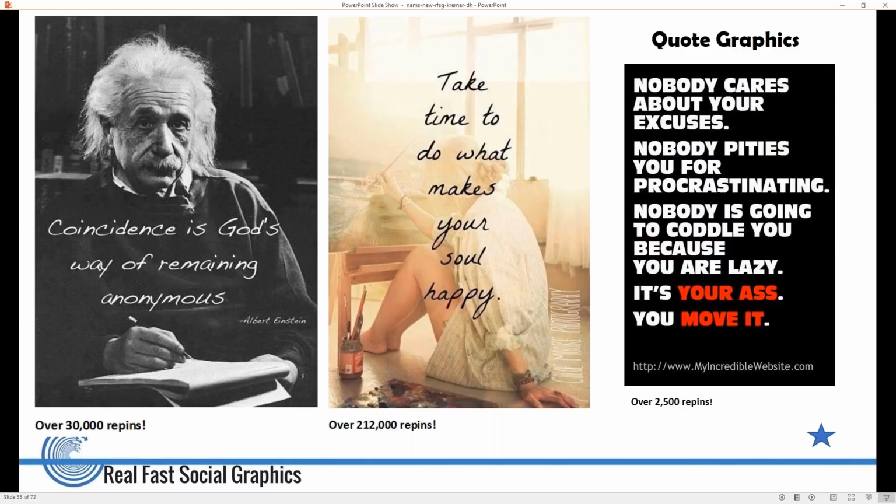And this other one is one that I created. It's all words, but it's a graphic. And so you can save word graphics like that, and people share it. 2,500 repins. So these are neat things to have. And because you can do quote graphics around anything, like this one on the right, a fitness one, it really appeals to the audience. I became, through Pinterest, a fitness expert. One of my biggest boards is a fitness board, and people love it.